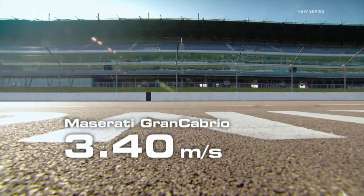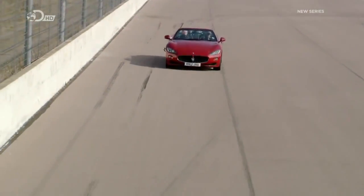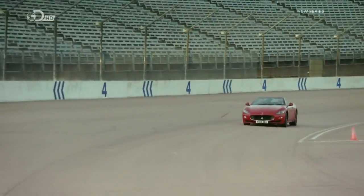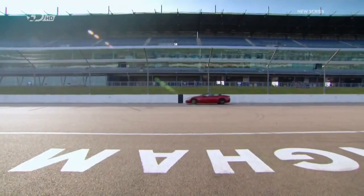With refinement measured, we need to check the second most important aspect of a super cabrio, high-speed stability. Yeah, the steering feels like it's loading up and the walls are coming up. The Maserati is the heaviest car here and feels slightly unwieldy. Enough! I hate the oval. Look at my hand.